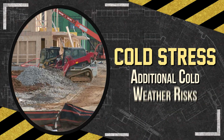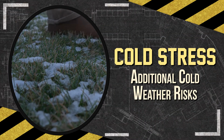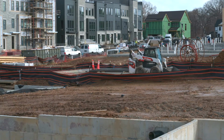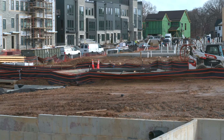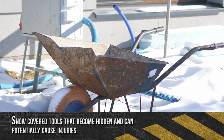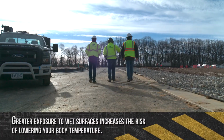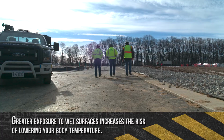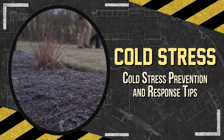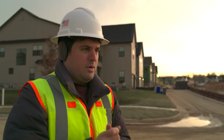There are many additional risks to working in cold weather, particularly when snow and ice are present. Snow and ice bring their own set of job site hazards, including increased risks of slips and trips, snow-covered tools that become hidden and can potentially cause injuries, and greater exposure to wet surfaces increases the risk of lowering your body temperature.